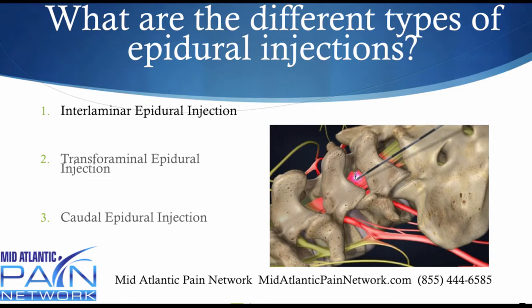When they first invented this, they really didn't have fluoroscopy, which is the real-time x-ray. So what they would do is they would go into this ligament area, and then they would do a technique basically called loss of resistance, where you have this resistance from the soft tissue, and then you lose it, and you know you're in the epidural space, okay?